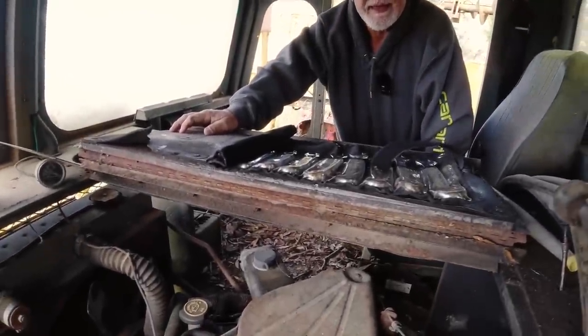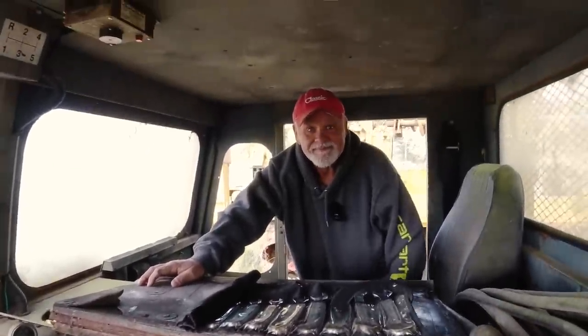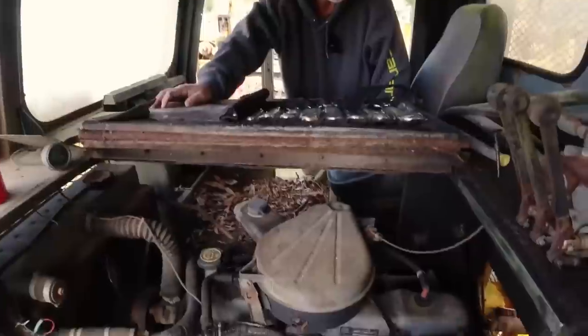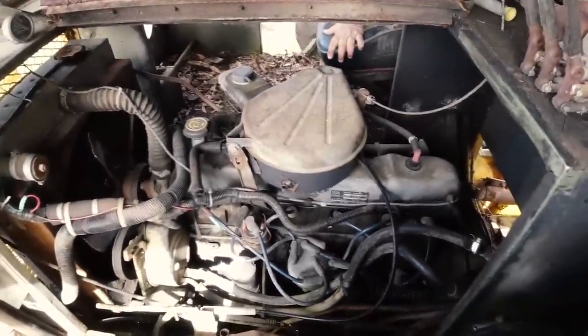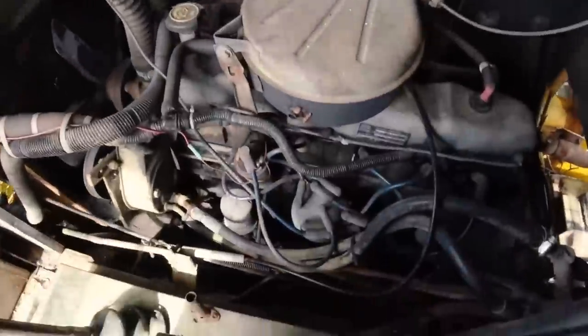Let's see if this thing cranks up like that. Fertilizer spreader? Yeah, that thing fired right up, didn't it? Okay. Yeah, I'll put that video right here. That three-wheel spreader, I mean, that thing didn't even hiccup. All right, Wiley, you ready? Here we go.